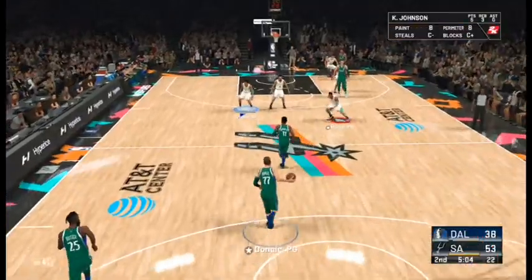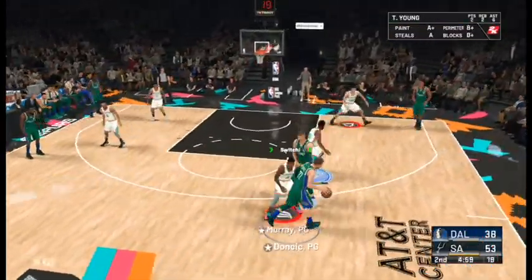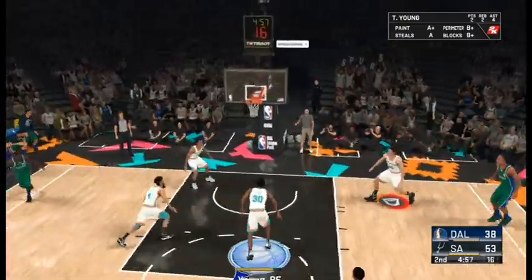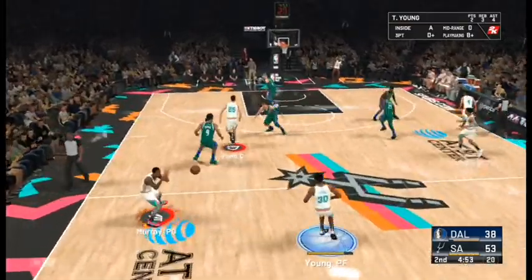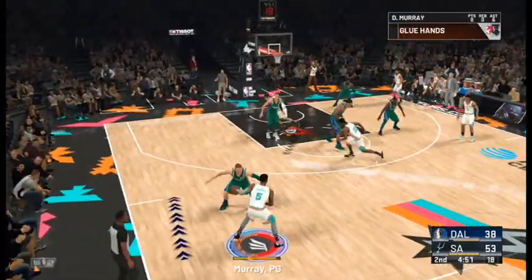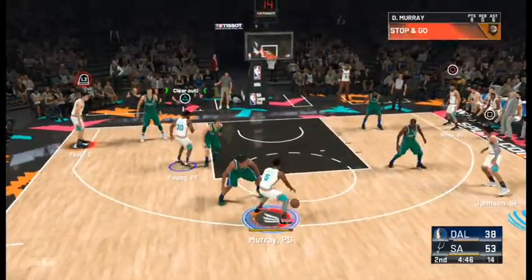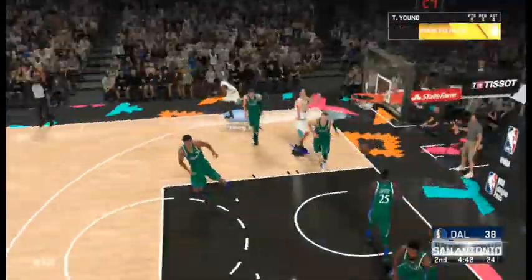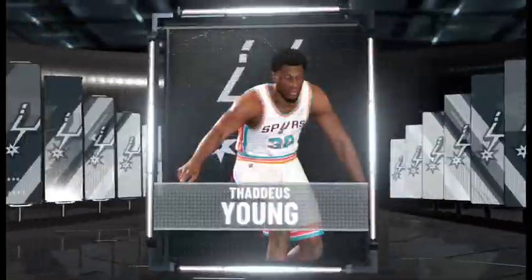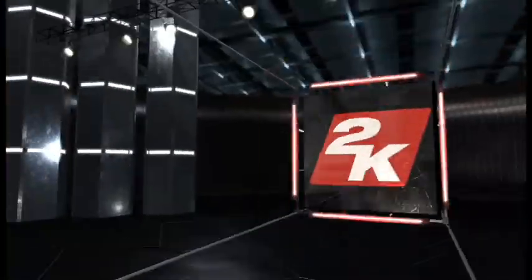Here's Doncic. 15 points in the game. Fires the three. The rebound by the Spurs. Murray with it. Pass to Young. He puts up a three. Yes, and it's Murray picking up the assist. Young's got 5 points. And what's working here, each guy is willing to make the next pass.